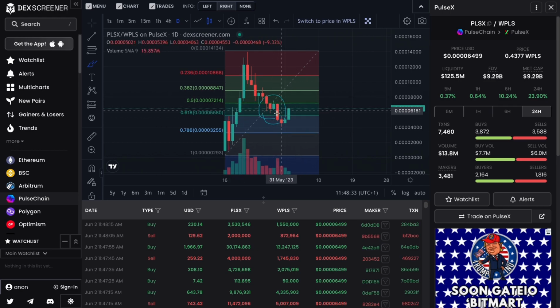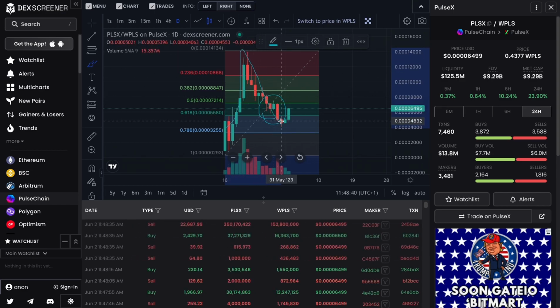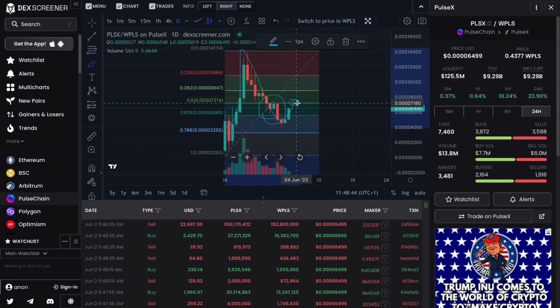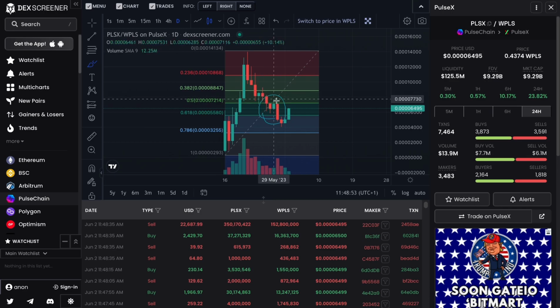Now let's continue. So this is what I mean, right? Although yes, we are starting to move to the upside, this is what we don't want to see. We don't want to see this up, down. We reject this area here, and then we move back down, right? That's not what we want to see.